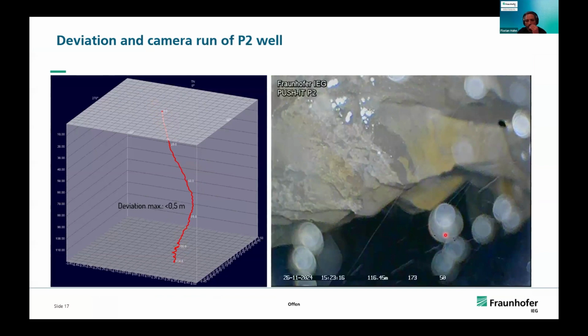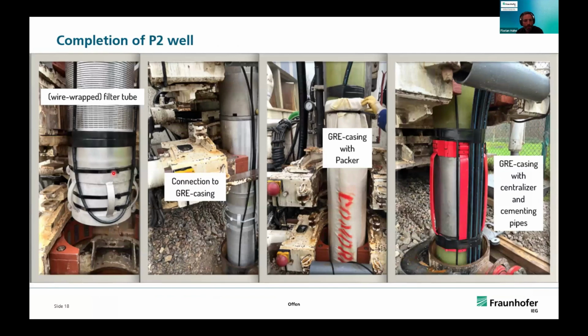And here on the right-hand side, you can also see a camera run from the second well that we could confirm the mine void. And here's some overview of the installation of the wrap filter tube. We also installed a DTS cable. Here on the second picture is a connection to the GRE casing. For cementing the annulus, we installed first a packer and then cemented up to the surface. And then for the further installation, we utilized centralizers, and you can also see the cementing pipes for the cementing of the annulus to the surface.